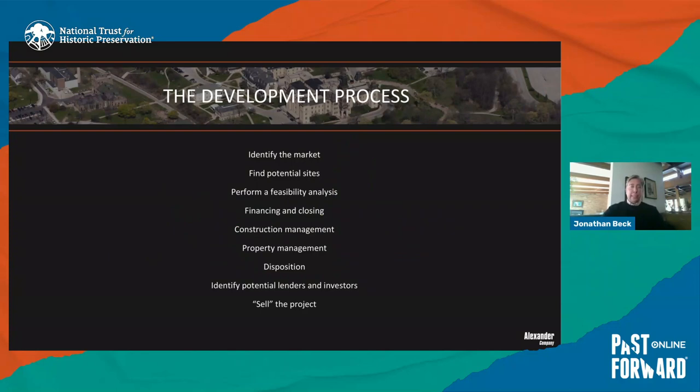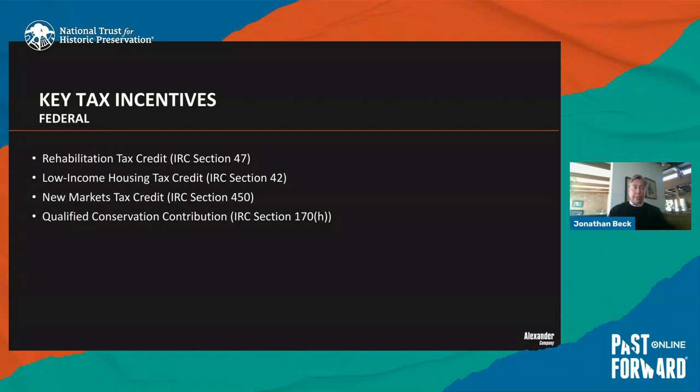In the development process, in the majority of our projects we use a number of federal tax incentives. The Rehabilitation Historic Tax Credit is most important. The firm started in 1982, right when the first federal incentives started rolling out. We use the Low-Income Housing Tax Credit, which pairs very nicely with the Federal Historic Credit. The historic and low-income credits in their current form became part of the 1986 Tax Reform Act, with some changes to the historic rehab credit in 2017. We also use the New Markets Tax Credit heavily. I'll touch upon those. We tend to shy away from the qualified conservation contribution, but that's another incentive that can be out there for preservation.